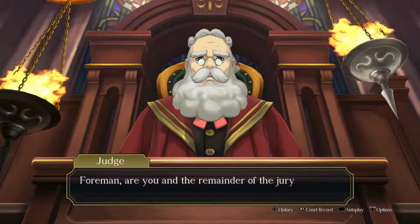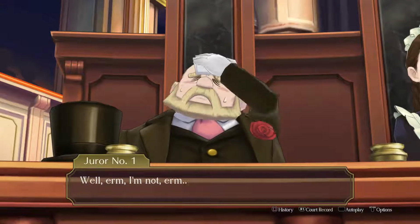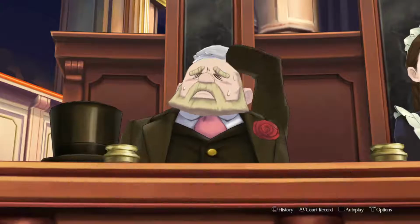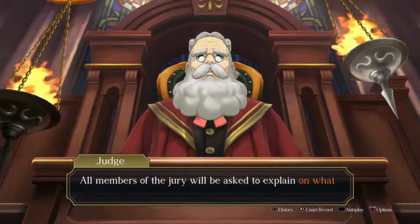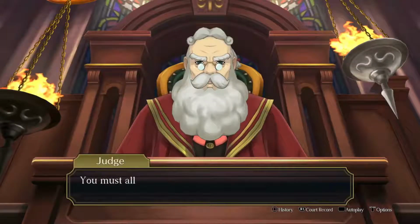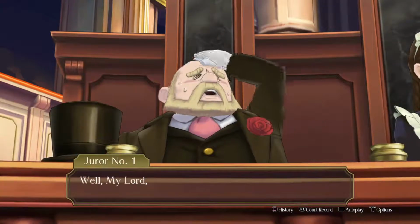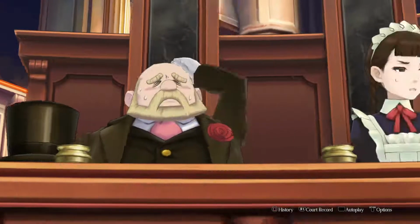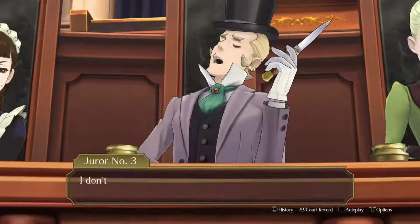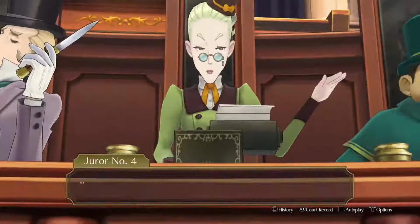This is madness. Foreman, are you and the remainder of the jury ready? Well, I'm not, there's no mention of this in the letter I received, you see, so all members of the jury will be asked to explain on what grounds they have reached their decision. On what grounds? You must all justify your decisions and explain why you believe the defendant to be guilty. Well, my lord, you're rather putting us on the spot. This is most irregular. No mention was made of this before. I don't really hold with all this justifying lark.